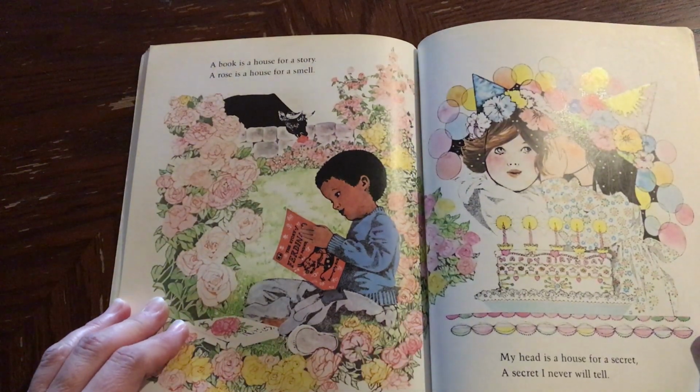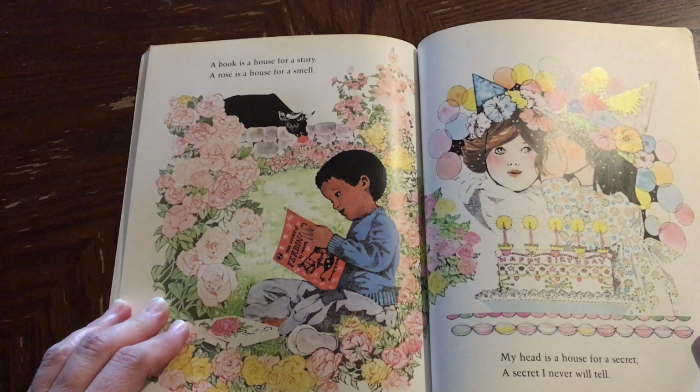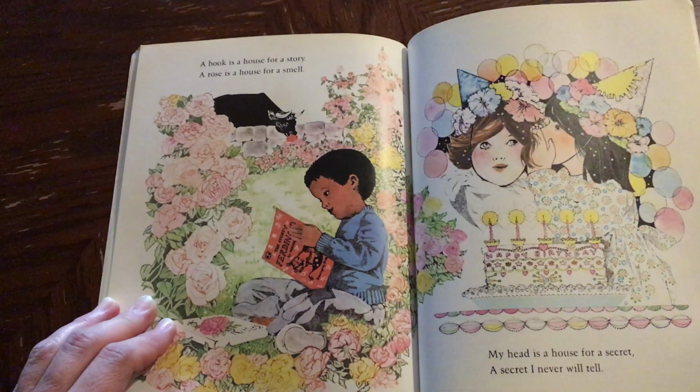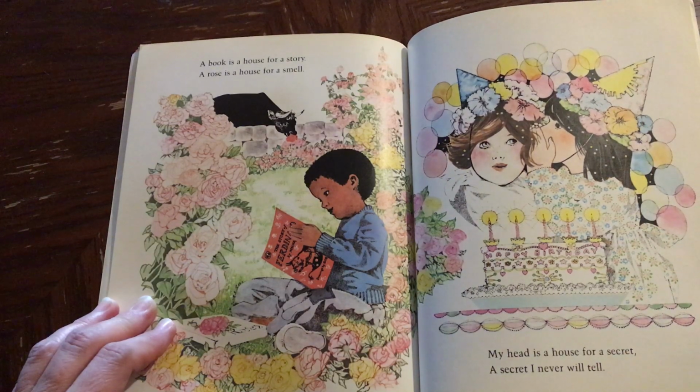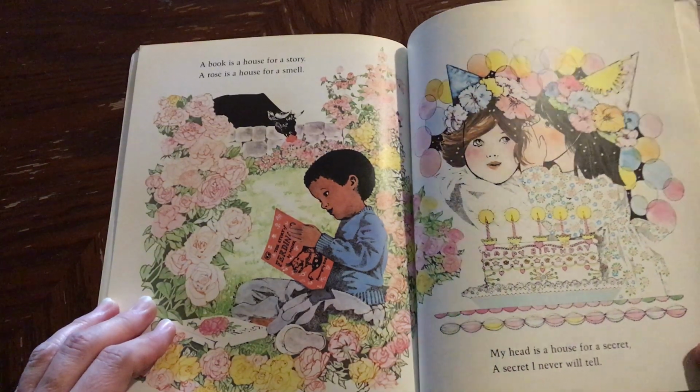A book is a house for a story. A rose is a house for a smell. My head is a house for a secret I never will tell.